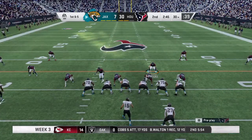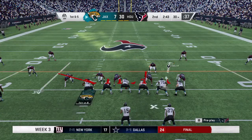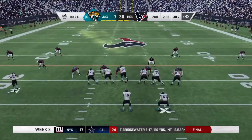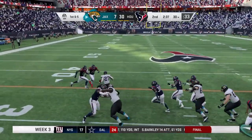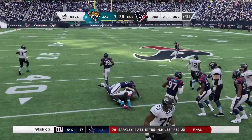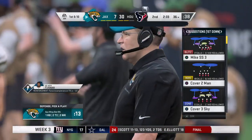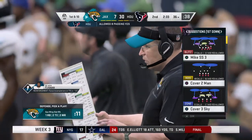So this helps to start a drive. After the penalty, it'll be 1st and 5. After the penalty, it's Fournette. It'll be a gain of 6 that time as it moves the chains as well. Boy, he does it at a high level, doesn't he?